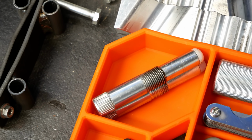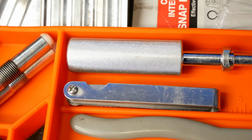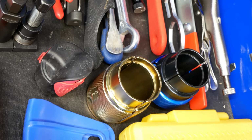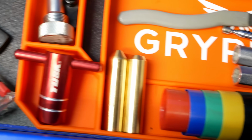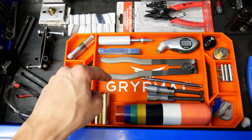Piston stop tools are nice to have as they can make some parts of the engine rebuild easier. A good set of feeler gauges if you're doing valve adjustments, and a gear jammer tool is quite useful as well. Got an assortment of seal drivers, different suspension cap tools, seal bullets for fork seal install, as well as shock seal bullets. This grip mat here is actually also sold by Toolbox Widget.